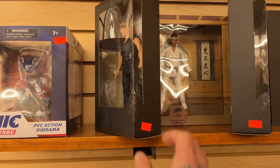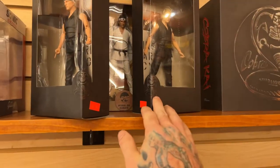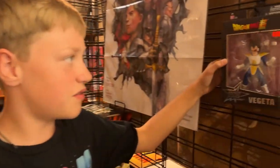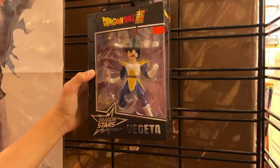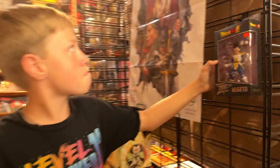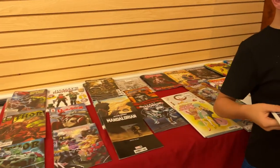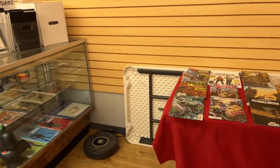They got a Cobra Kai set. I found Dragon Ball Super Vegeta. No, we're just checking it out.